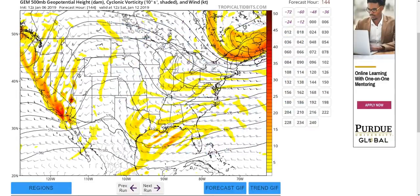So all that to say, I think this is something that we need to watch this weekend. The pattern is certainly there for it. We've got support not only from the operational runs, minus the Canadian, the GFS and the Euro are on board with this kind of an idea, but we got some ensemble support from this as well. So it's something that we're certainly going to have to keep an eye on.